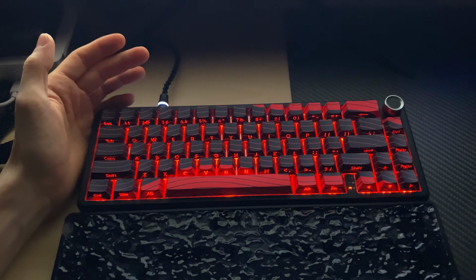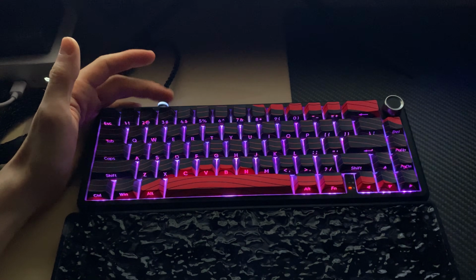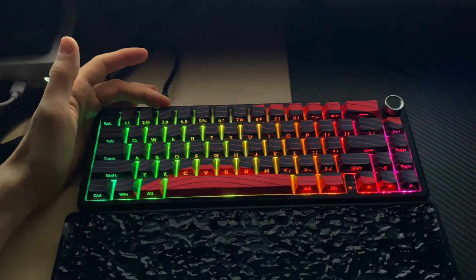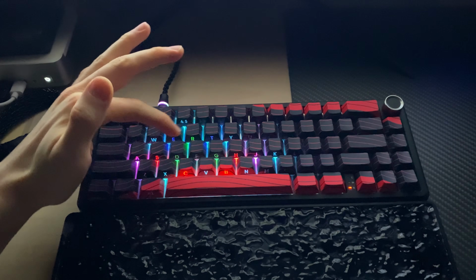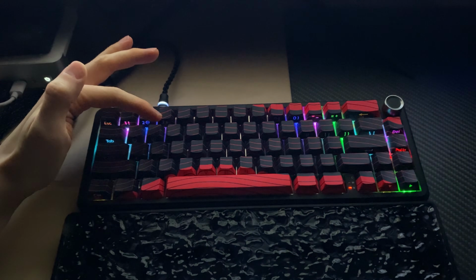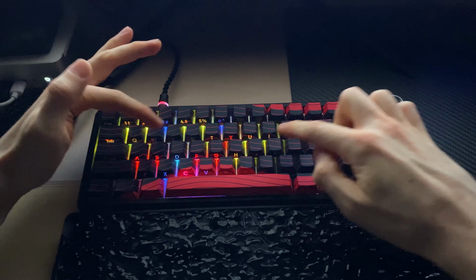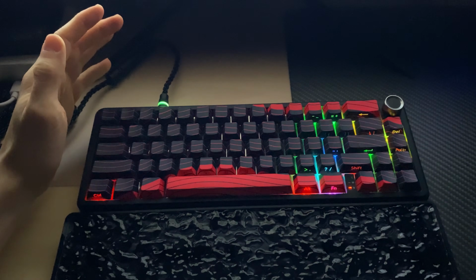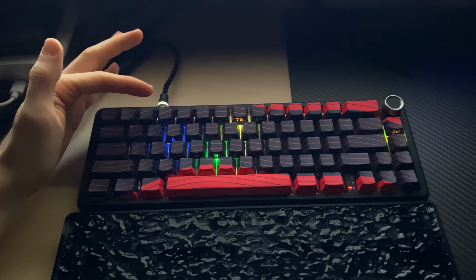So we have dynamic breathing. We have the spectrum cycle right there. This is called drift. And all of them are at max speed. This is waves ripple, and as you can see, this is a dynamic one, and I love the transparent keys. It looks amazing. This is stars twinkle right there.